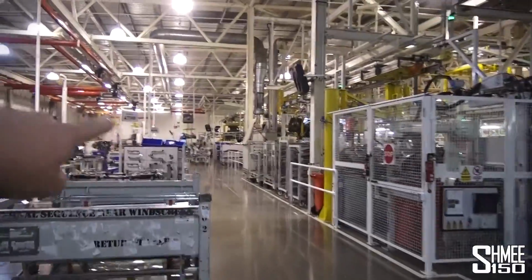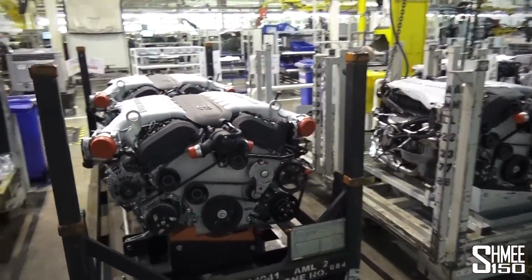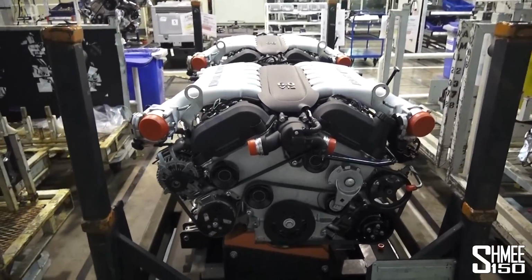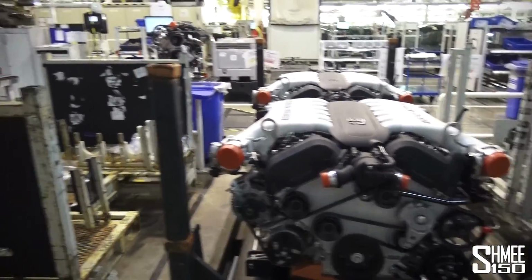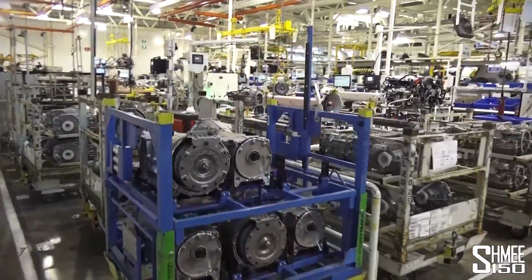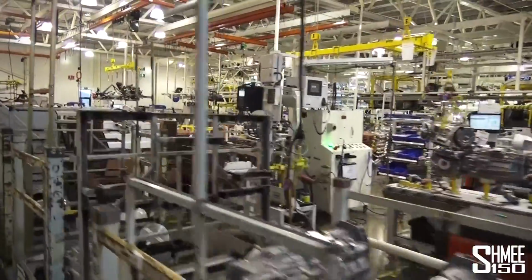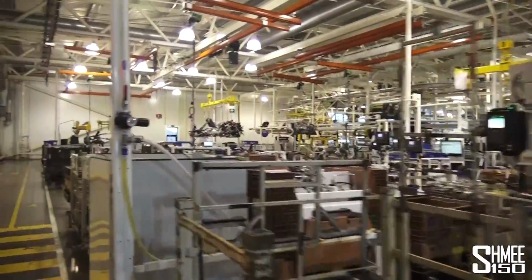We'll keep going up because further up here is where marriage happens. I've stopped naturally because we've come across some 6-litre V12s. These things are just incredible. And this is the start really of powertrain, where you can see the gearboxes. This is where they're assembled and then attached to the axles and the suspension setup. So I think we're going to see those just in a moment.